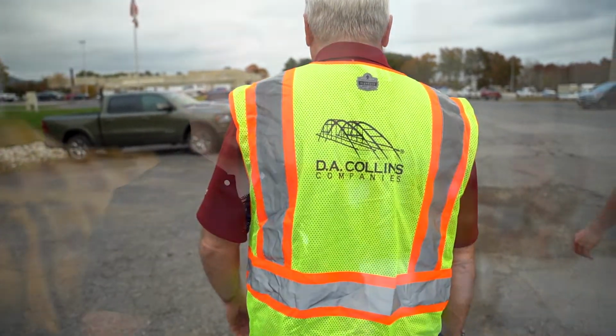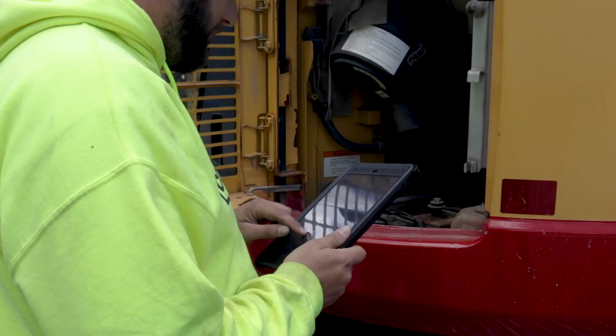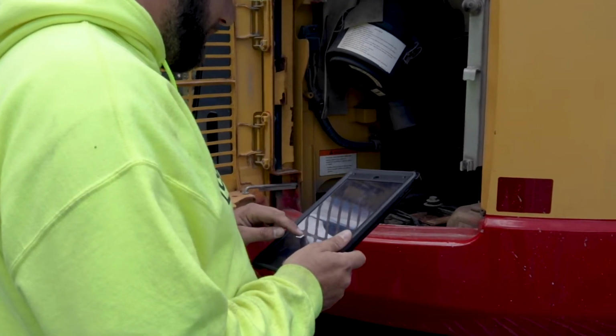Out in the field, these guys have tablets or phones or whatever. They can put in requests so we know almost instantly if a machine's down. There's no telephone game, and I can put that right into a work order for my mechanic.